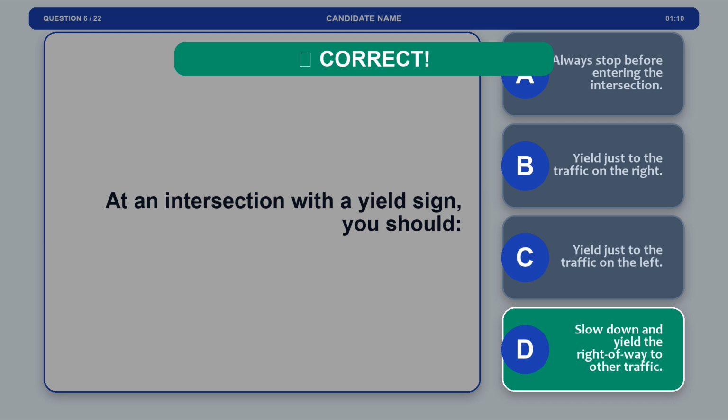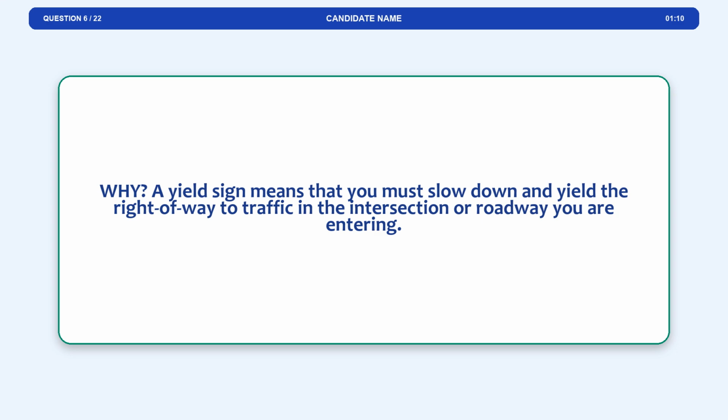The correct answer is option D. Slow down and yield the right-of-way to other traffic. Explanation. A yield sign means that you must slow down and yield the right-of-way to traffic in the intersection or roadway you are entering.